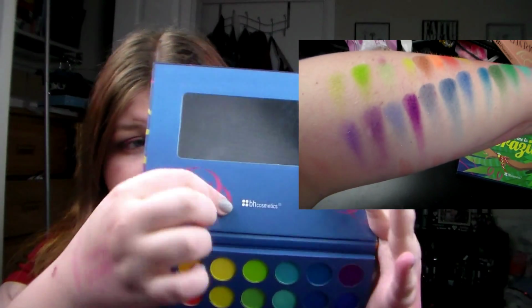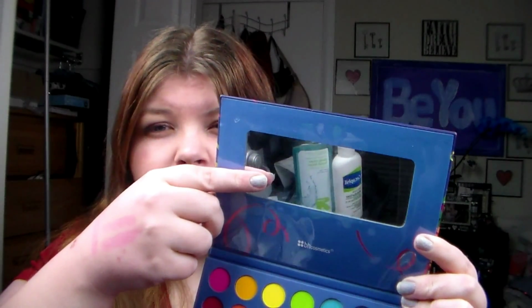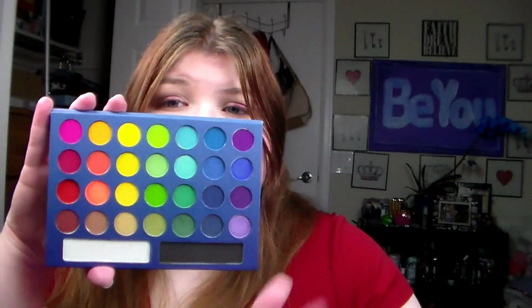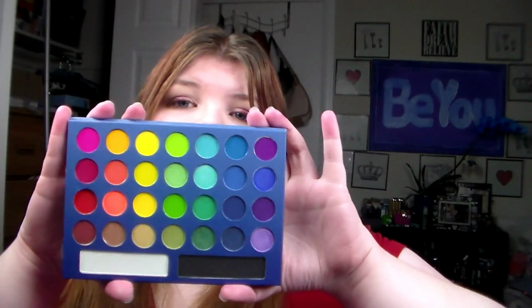which says BH Cosmetics right there, and it's covered, but I'll tell you guys, BH Cosmetics mirrors are really nice. Even with a protective film over them, you can see yourself really clearly. I don't know what that is about, but yeah. Anyway, here are the colors, which you should be seeing on the side of the screen already. And I love the setup of this palette. I like how it goes from lighter colors to deeper bright colors.